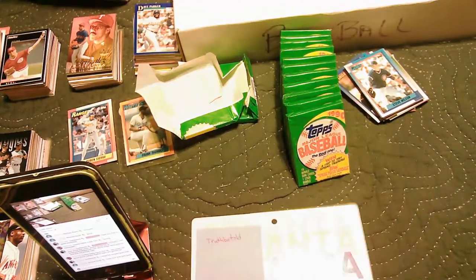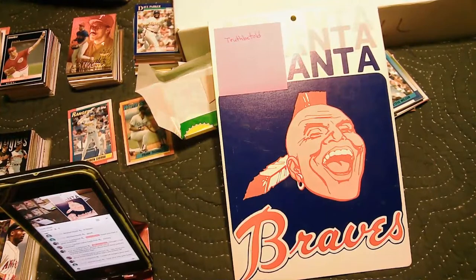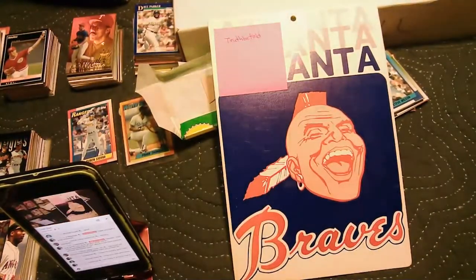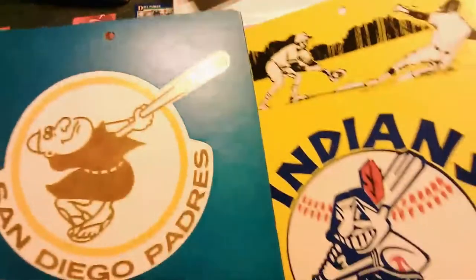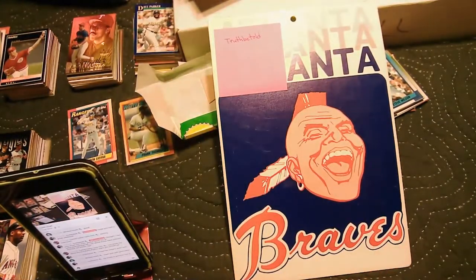So there's the Brave sign you're talking about. Pretty cool old school Braves. Yeah, they're probably going to have to be changing their name. That's going to stink. To ship it in this is like $7 to $8, I think. I know Central Valley Cards wanted two. He wanted these two, and I have them set out. Old school Padres, old school Indians. I have them set out.